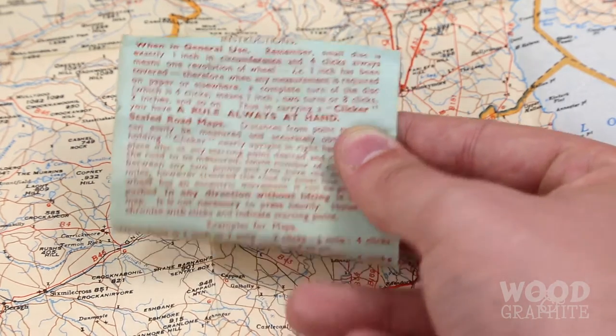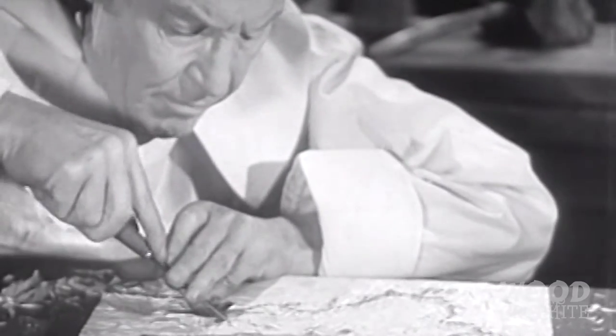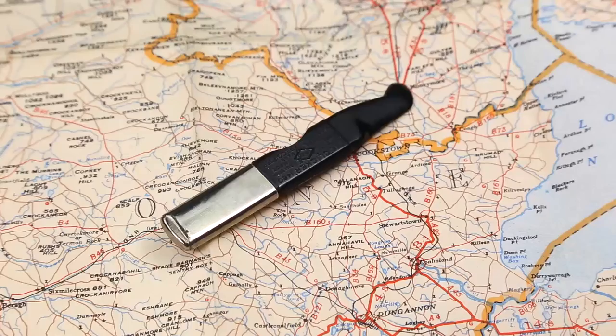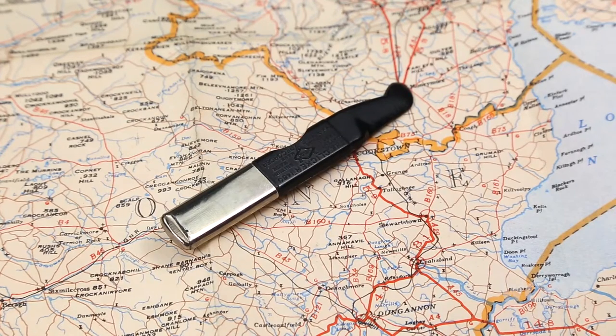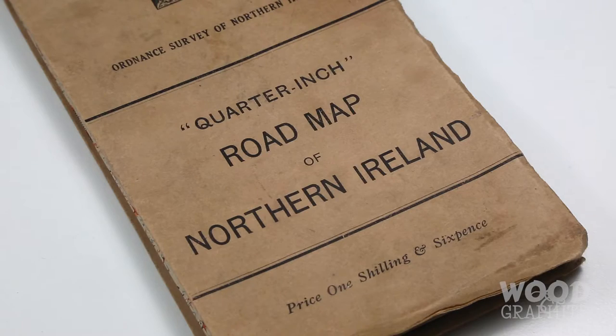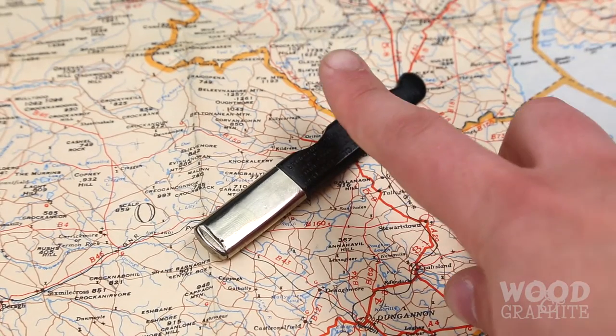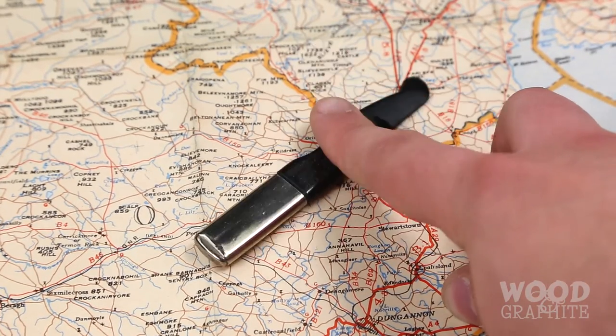So essentially what it's saying, in its kind of oldie-worldy speak, map making in the olden days was like painting a masterpiece. You basically use the number of clicks with the scale of your map to work out how far it is. So this map that we're using is a quarter inch map, which means it's 1/4 inch to a mile, which means that on this little clicker, every single click that we hear will be 1 mile.